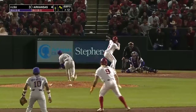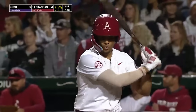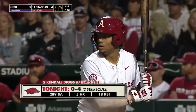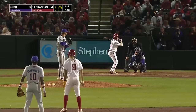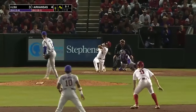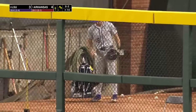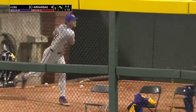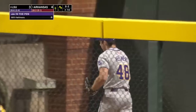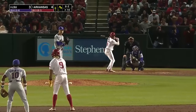This is Kendall Diggs with two on. Curveball for a strike. So you get Holman tomorrow, you get Gage Jump in game three, and you've got Hurd wherever you want him in between. However you want him, right? You want to bring him in the high leverage situation in the fourth and let him go for a while, you can do that. Helmers has been throwing for a little while. Remember, parts of four or five innings.